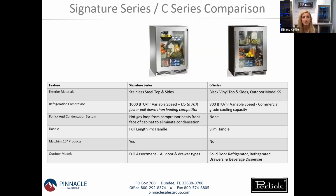Now, when it gets down to anti-condensation, you see on the Signature Series that it does include that. On the C-Series, it doesn't. But as I said before, this is extremely important on the outdoor side. If you look down at the bottom of those columns, the outdoor product offering for the Signature Series is much more significant than the C-Series. And you'll notice that it also, on the C-Series, they don't include the glass door. So the anti-condensation really comes into effect when you have an outdoor unit, mainly on the glass doors, to keep that condensation down. And then you've got the handles, they're the same.